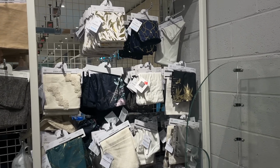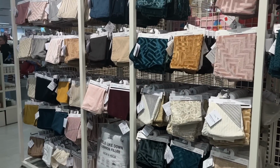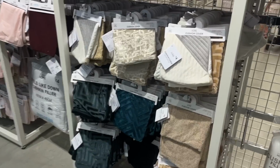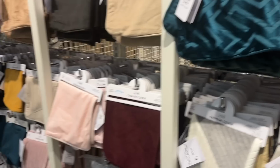I was looking to see if they had some olive green or a rust colour for these pillowcases, but not so much, unfortunately. I think this is kind of the closest I can get, and I don't really love that print for the living room.